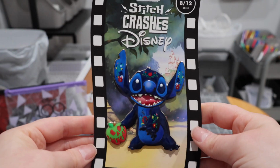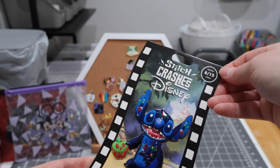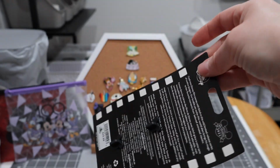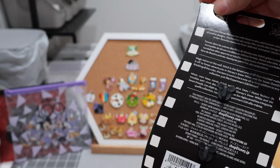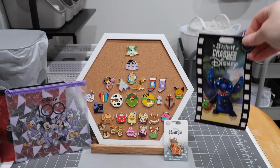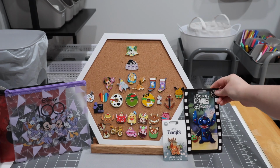Very cute. Excited to be adding to this collection. The backer card is in perfect shape. Stitch looks to be in perfect shape. Gorgeous, gorgeous, gorgeous. Originally $24.99. I paid $15 plus a couple dollars in shipping for that Stitch.